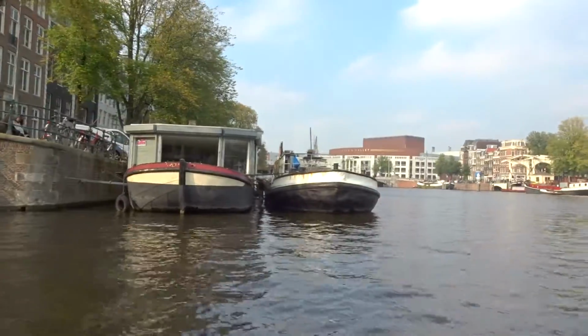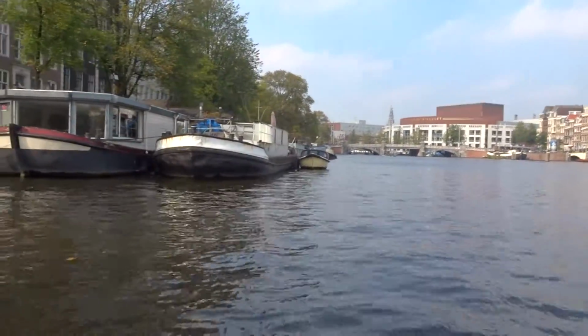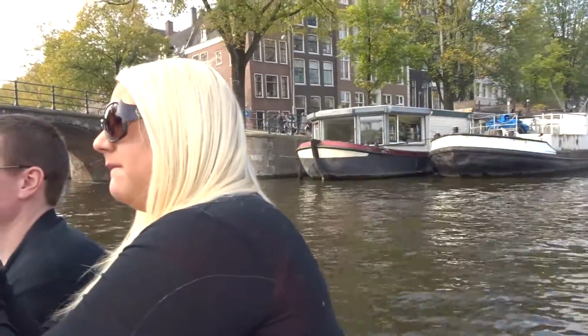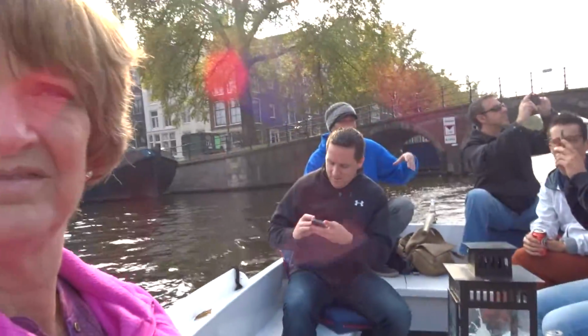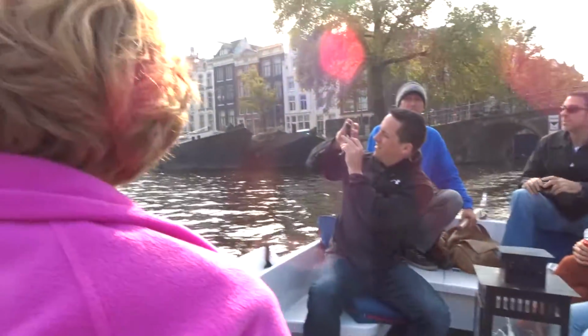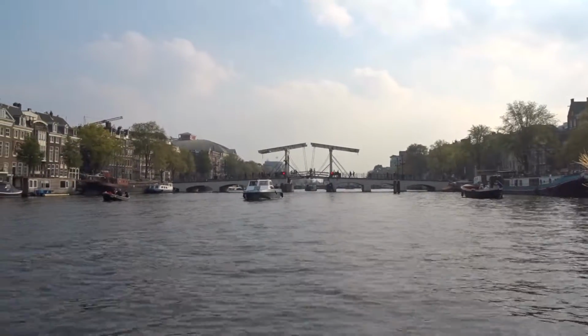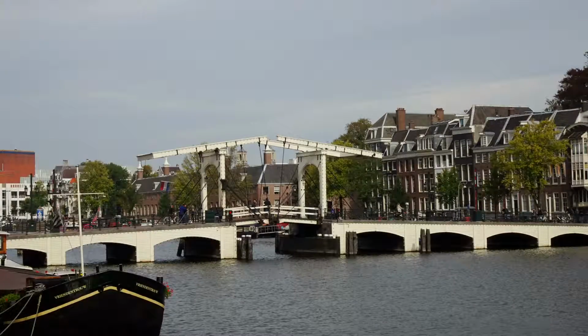We're now entering onto the Amstel River. This is the main river in the city. This is the river that actually gave Amsterdam its name, because originally the city was called Amstelredam, which meant Amstel with a dam. And that's still where Dam Square is, because they literally put a dam on the Amstel because they needed land that was high enough and dry enough to actually build upon.